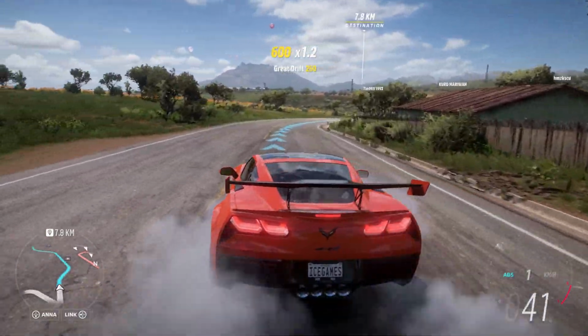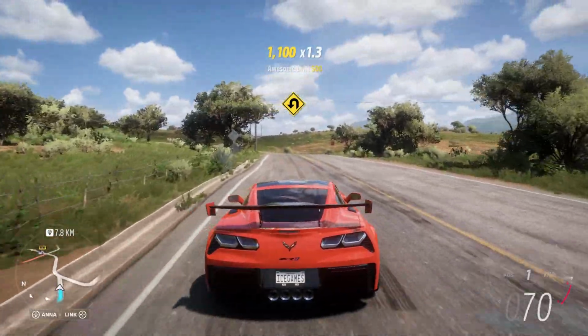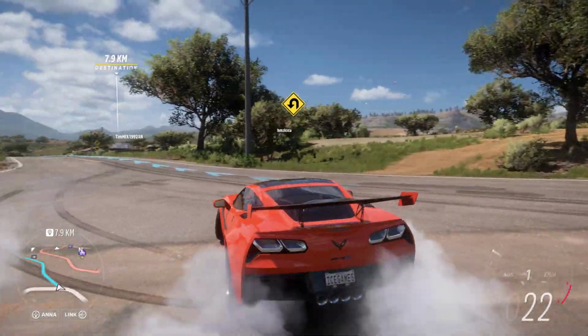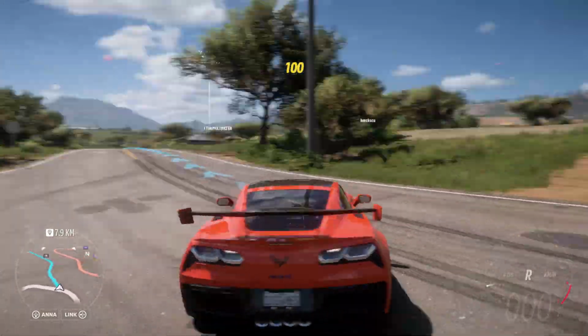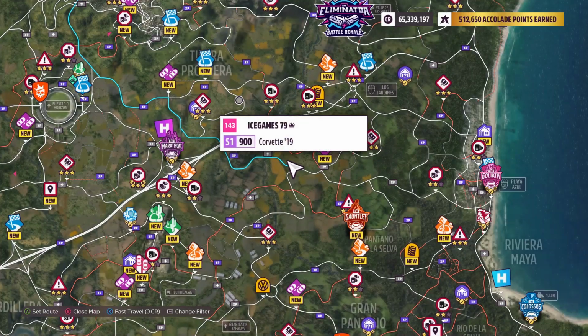And we've traveled faster than Acura NSX. Just have a look at this. We have managed to travel to this junction. And we started to brake somewhere here near this tree, between this tree and this pole, electricity pole, I think. Yeah? Okay. And let's have a look at the map.